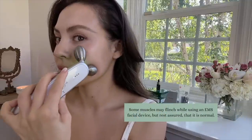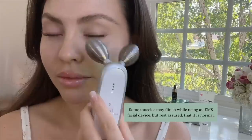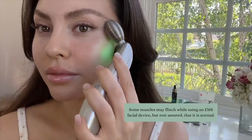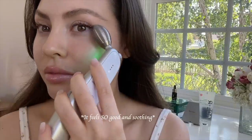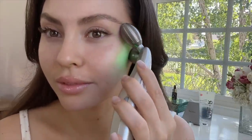The device is easy and relaxing to use. It works out your muscles in a way that you might not be able to with your hands. It feels like getting a professional spa treatment at home. This gives me time to calm my mind and focus on my mental health as well as my skincare.